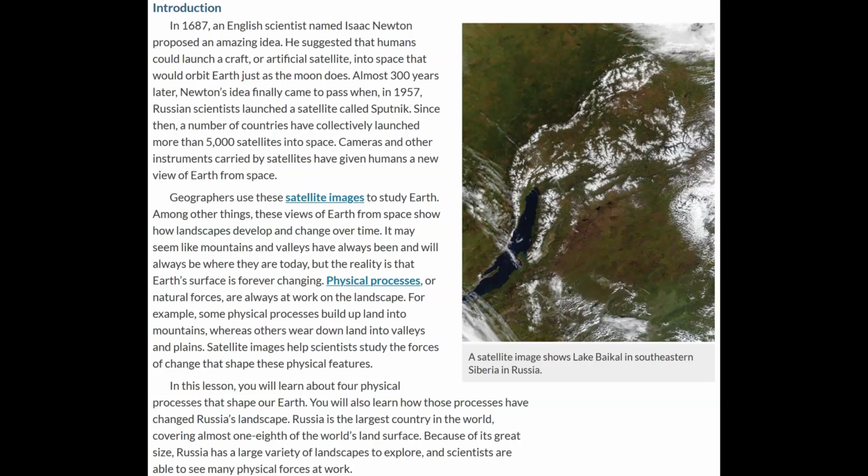Cameras and other instruments carried by satellites have given humans a new view of Earth from space. Geographers use these satellite images to study Earth. Among other things, these views of Earth from space show how landscapes develop and change over time. It may seem like mountains and valleys have always been and will always be where they are today, but the reality is that Earth's surface is forever changing.